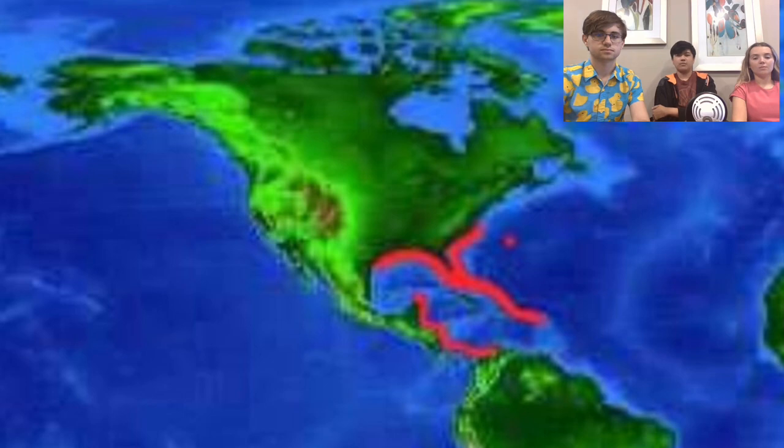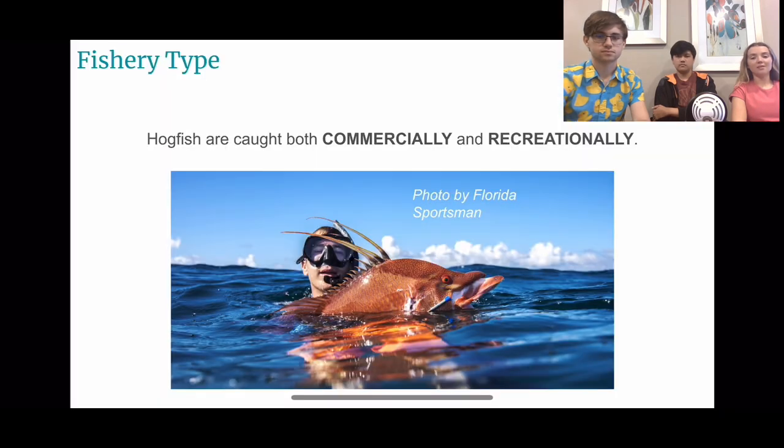Bigger hogfish primarily reside in the center of the reef, so like in the main bustling area, while smaller hogfish reside in smaller remote reefs, which are also known as patch reefs. It's important to note that the hogfish fishery is a combination of both recreational and commercial fisheries, which both may need unique regulating and consideration.